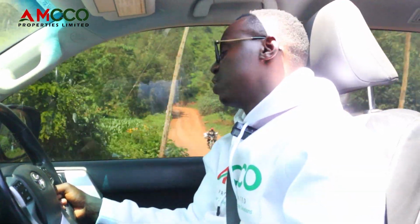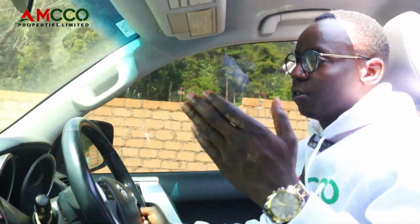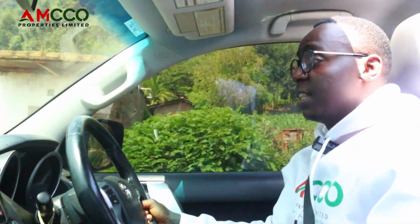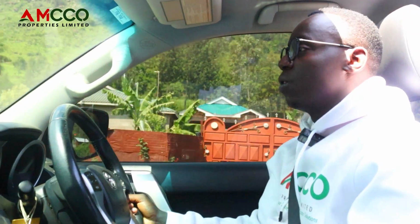So guys, I can tell you, this area, the accessibility is top-notch. From Kikuyu to the Gio, it's only 7 kilometers. You can use the route from Gikambura, you can use the route from Ondire Road. And the Gikambura route, it's from the Southern Bypass, which is only 15 minutes drive from this area we call the Gio.